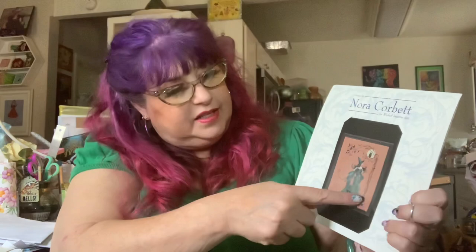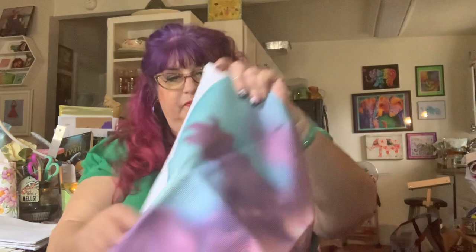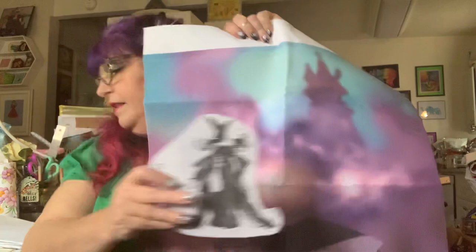So the first one is Minerva. And in this case, I'm not planning on stitching this tree thing and the owl, although I like it. What I like about her is that she's kind of looking back over her shoulder, and I thought that would work really well on this fabric. Because if she's standing on the rock, looking over her shoulder, she's going to be looking back at the castle. Like that. And I thought that would look really cool.